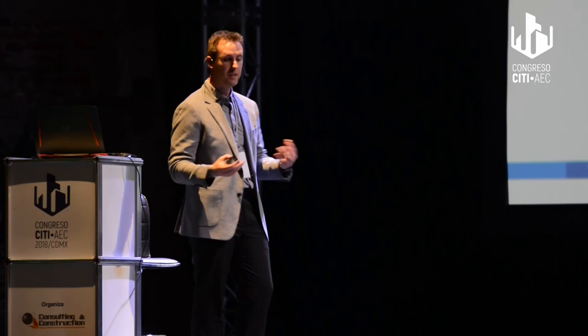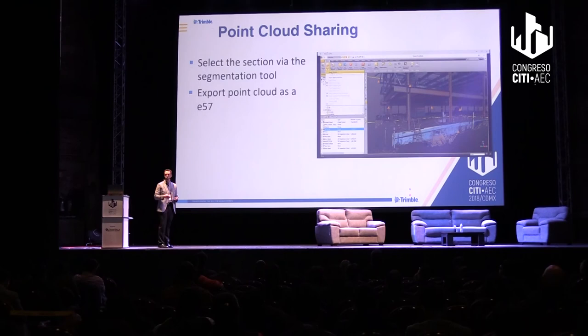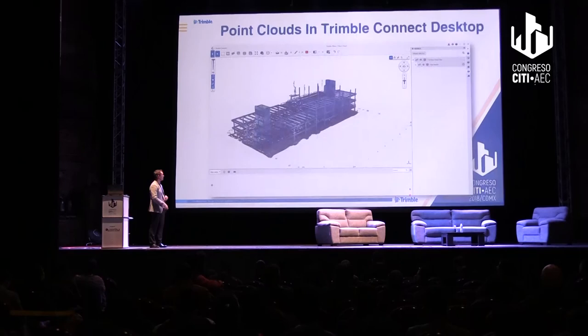With all this information, we want to share this with other contractors out on the job site, or other people within our organization, the detailers and so on. One of the best ways to share the information is using Trimble Connect. Straight from Realworks, we can cut out the point cloud, the area we want to focus in on, and export an E57, though there are multiple formats. Typically E57 is a pretty good one, an industry standard. So we export an E57, and now we're live in Trimble Connect Desktop.